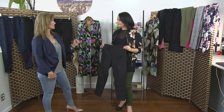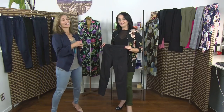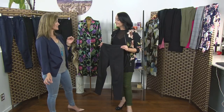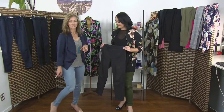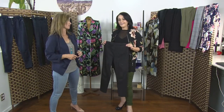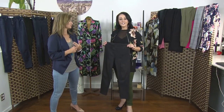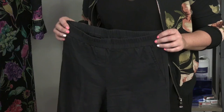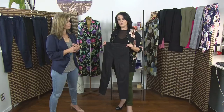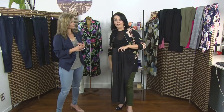Ah, so we're absolutely the opposite. So it actually makes more sense for me to wear even a longer pant. This is probably as short as it gets unless I was to roll up the cuff on my jeans. Makes perfect sense. So the key to finding the perfect pants is really about the way you create the illusion of the leg line and your body to leg ratio.